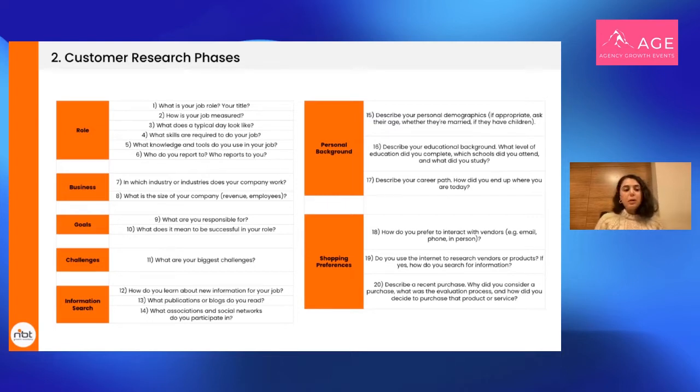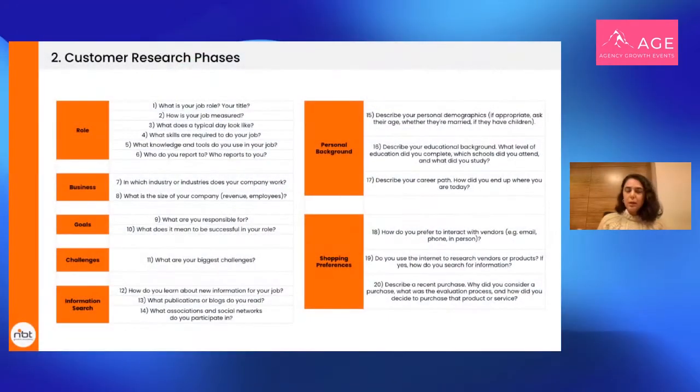Questions about shopping preferences are also important. These insights are very valuable to understand where your business should have an active presence and where you can meet your potential customers. You can get all this information at the sales meeting with your potential customers, or you can simply ask them these questions through surveys, through forms on your website, or at the onboarding stage of your mobile app.